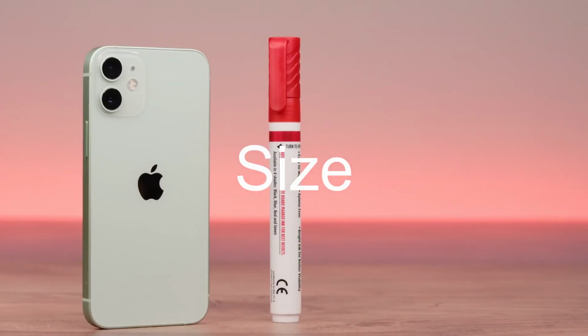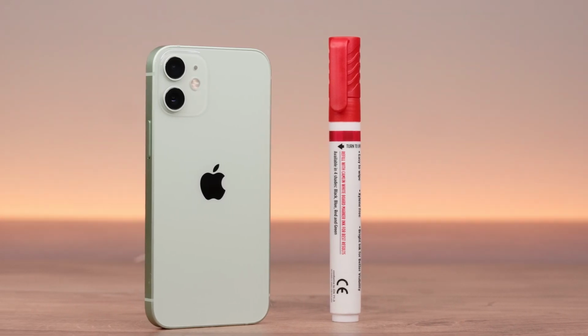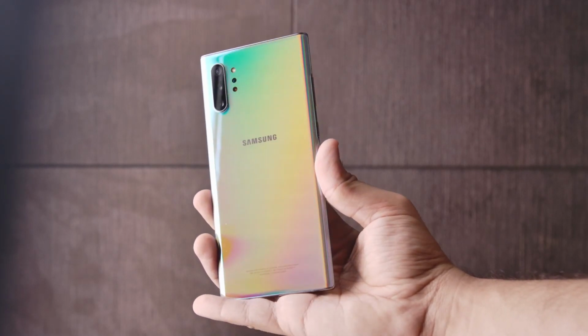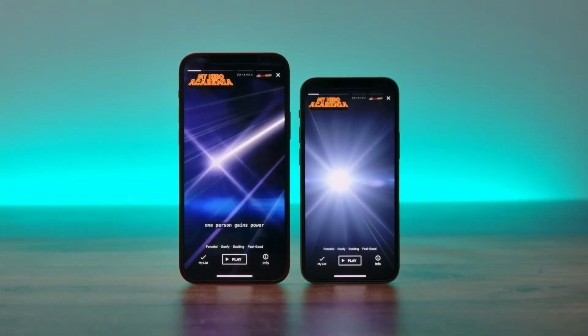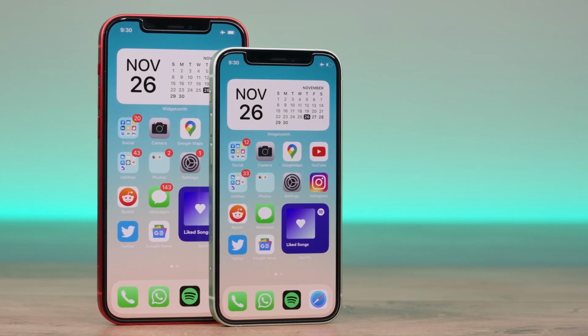Let's talk a bit more about that size. See, the iPhone 12 mini is a very tiny phone by today's standards. There's a reason that phones this size have been so rare these past few years. Everyone is consuming more content than ever on their phones, and there's no denying that larger screens are better for that, be it watching a movie, browsing through your gallery, or even reading something.